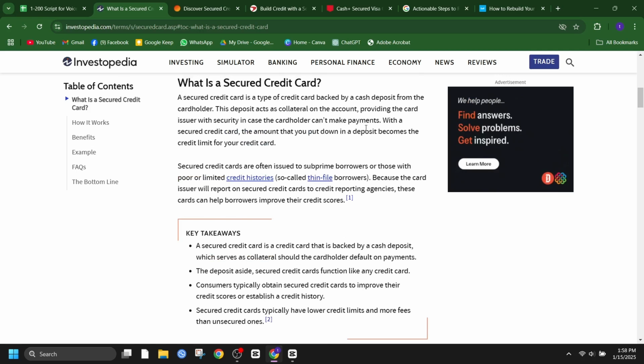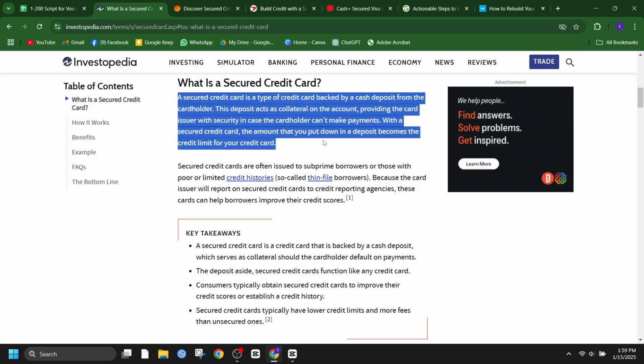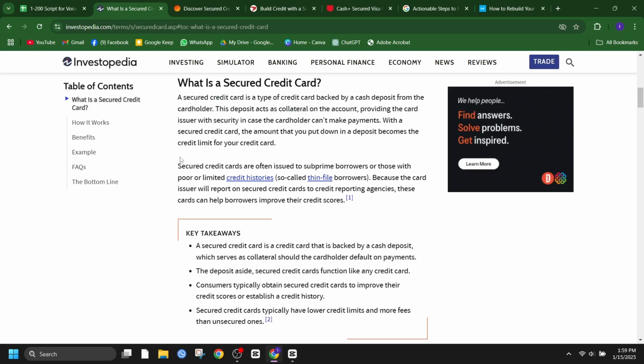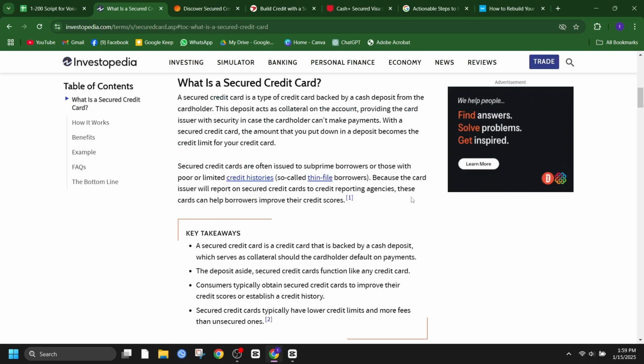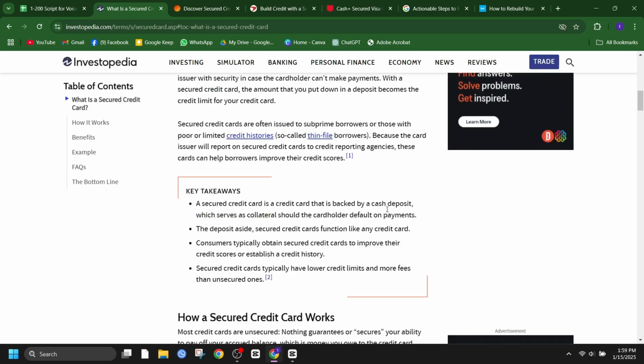What is a secured credit card? A secured credit card requires a security deposit that typically matches your credit limit. This makes it an excellent choice for those with limited or damaged credit histories. By using the card responsibly, making purchases, and paying off the balance on time, you can gradually rebuild your credit score.